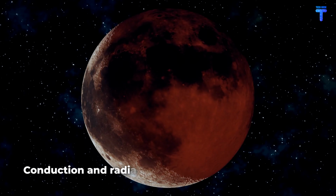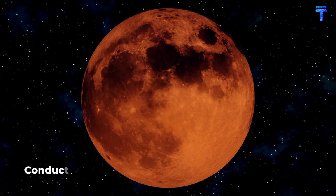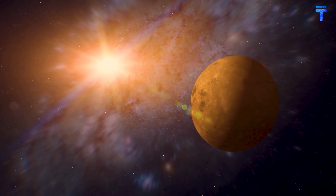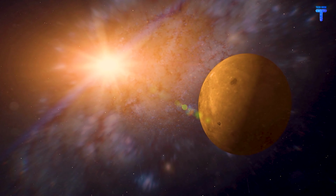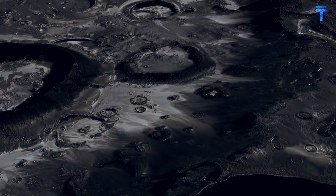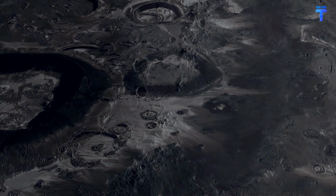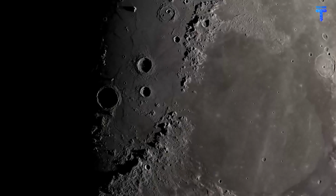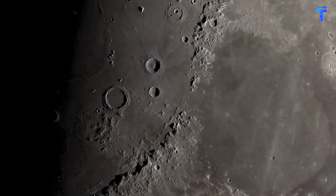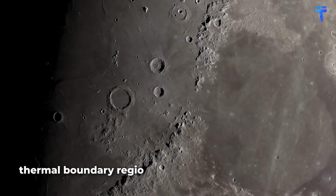There are two main things: conduction and radiation. Radiation is when electromagnetic energy strikes the moon while traveling from the sun. It's almost like how a microwave cooks food. Meanwhile, conduction is the transfer of heat from an area of surface that is hot to one that is cold. When radiation happens, the surface temperature gets extremely hot, but when conduction happens, it does the opposite. The boundary between temperatures is called the thermal boundary region.